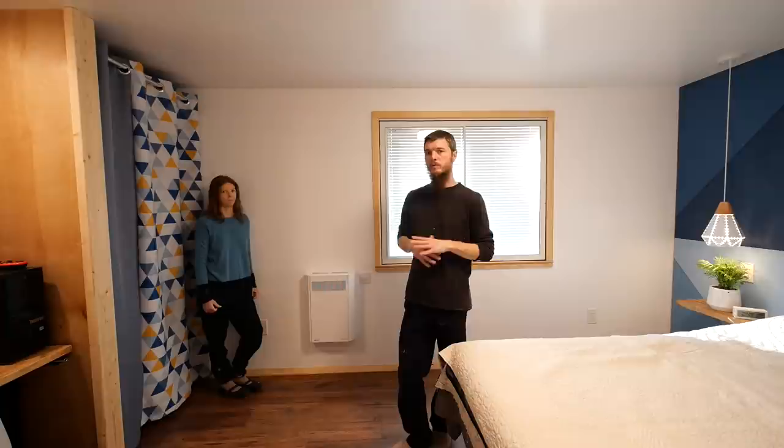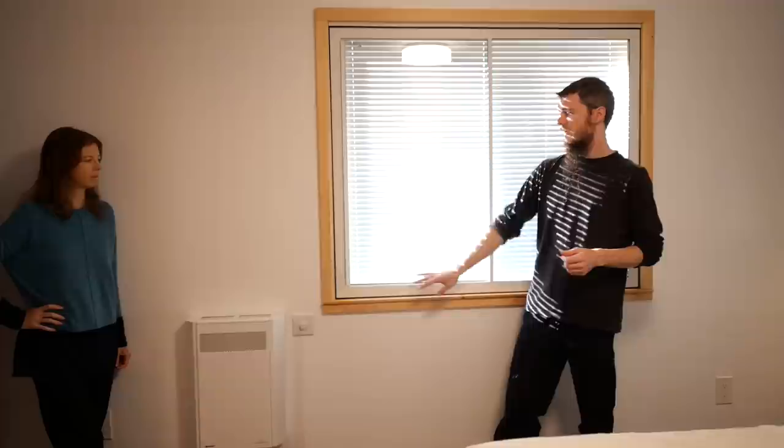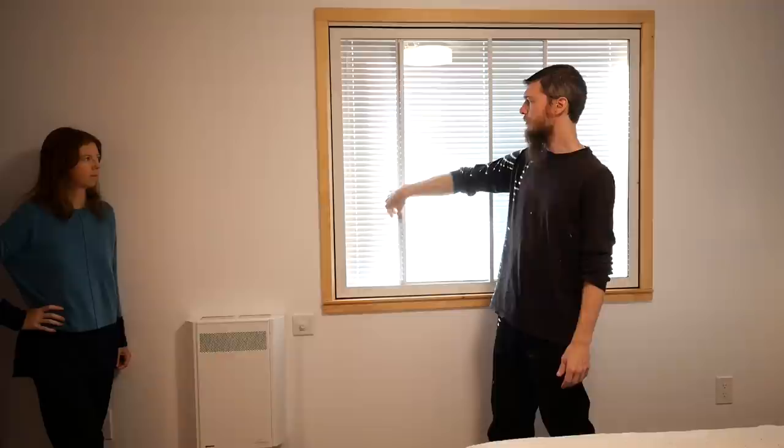Our humidity has dropped down to under 50% all the time. It's usually in the lower 40s, so that's really good. Way better. So the other thing I wanted to talk about is we installed an interior storm window. I guess some people call it secondary glazing. And we did that to help retain heat and block road noise, since this window faces the road. And it's just a simple, single-pane interior storm window. We have our blinds behind it.